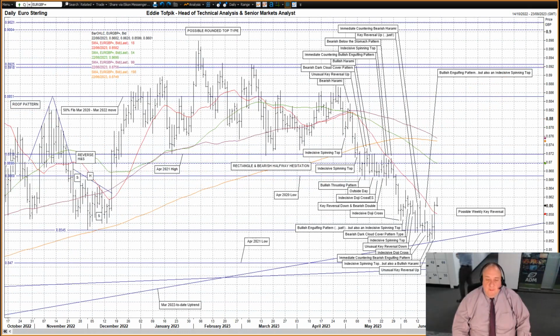Euro sterling. A very interesting, quite large, almost unusual key reversal up yesterday with the widest daily range I've seen since mid-March. It has been enough that we have the possibility of a weekly key reversal on the cards. Thus, if we close tomorrow night, that's Friday night, either over 85.45 or under 85.30, then we'd be on. Right now, we are looking at a possible weekly key reversal up.